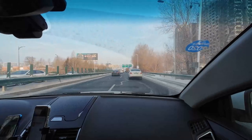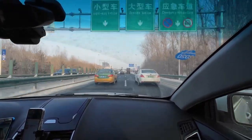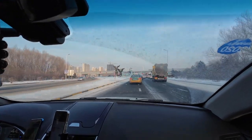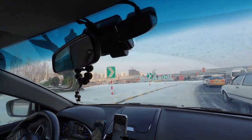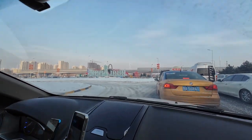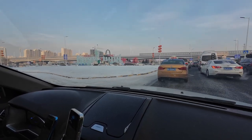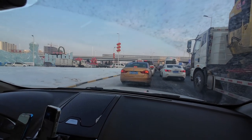End of the airport road to Harbin. And what was created now is the ice sculpture. Look at that. Look at this. Wow, nice. Welcome to Harbin. Heavy traffic, huh?